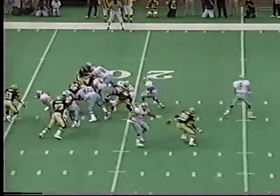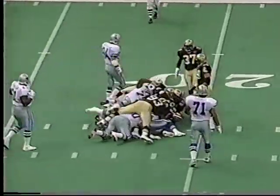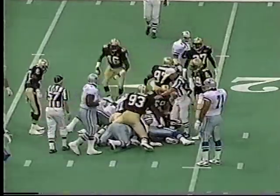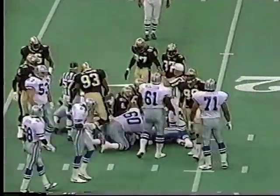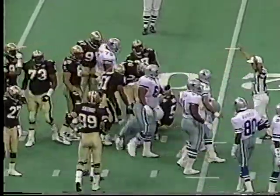1st and 10, Cowboys. Smith. He's running behind Robert Wilson, who got to start at fullback tonight. Darrell Johnston and Tommy Agee both hurt. And right now, Dallas only has 4 healthy running backs on the roster.